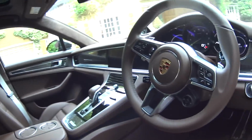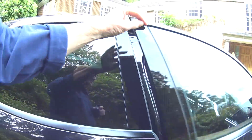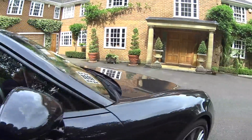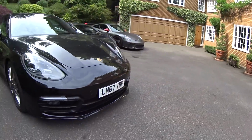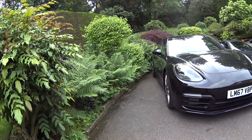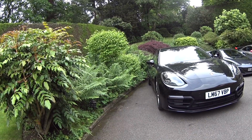I've done, just so you can see, 3,835 miles in it, so it is getting used, and it does quite a few journeys with me. I've been going up and down to Manchester a bit for business recently, and as a consequence of that does rack up the miles as well. But it's a superb car.